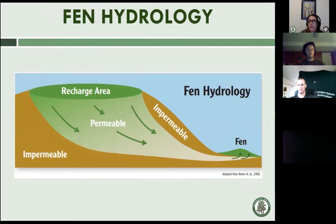Hydrology is one of the key characteristics that separates fens from other types of wetlands. Whereas other wetlands get their water source generally from rainwater or surface water, fens get their water supply from groundwater. This groundwater is rich in calcium and magnesium because it is filtered through the sand and gravel that was left behind by the glaciers. The water enters the recharge area and then comes out through springs and seeps in the fen. These can form small streams that connect with other streams, and these generally contribute to the headwaters of a lot of Michigan's rivers.